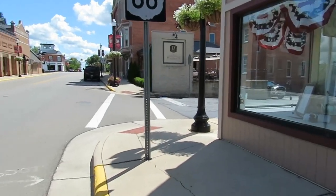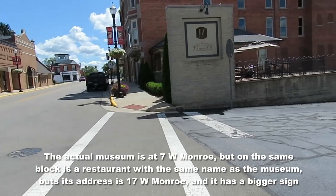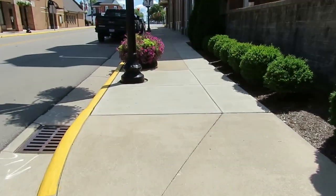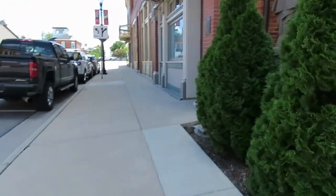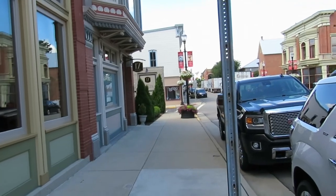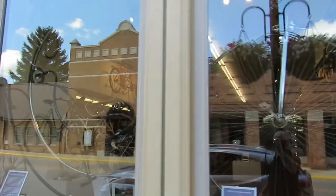It's interesting that a Google search said this was 7 West. And the sign says 17 West, so I think there may be some online information that leaves off the one. The actual museum is not down where the sign is. The actual museum is over here at the other end of the block, and there's no signage at all until you get right in front of it.